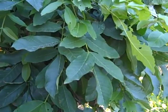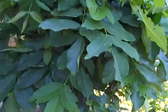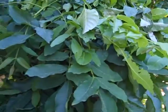Same thing. Bye-bye. That's my tree saying bye-bye. Tree hates me. Too bad. That's the way it goes.